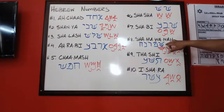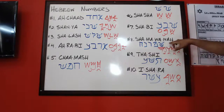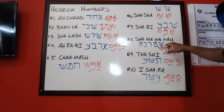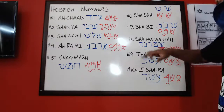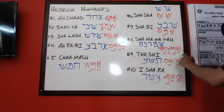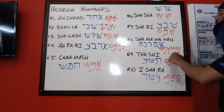Assyrian Hebrew, Shama wa na. Remember that this is how it's essentially spelled in the English, and that H will drop off. So it's not going to be Shama wa naha, but Shama wa na. Okay? Ancient Hebrew, bumpers and bridges. Shama wa na.